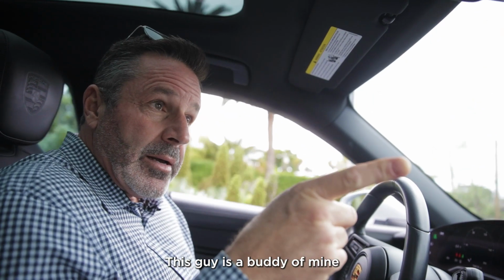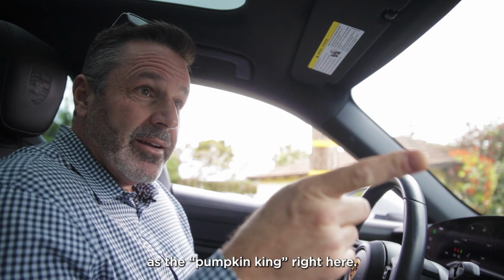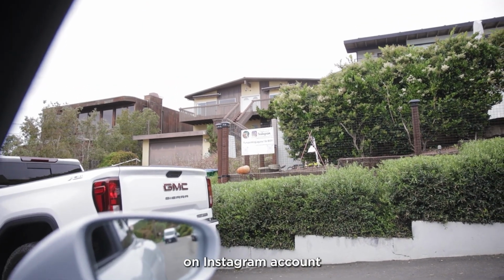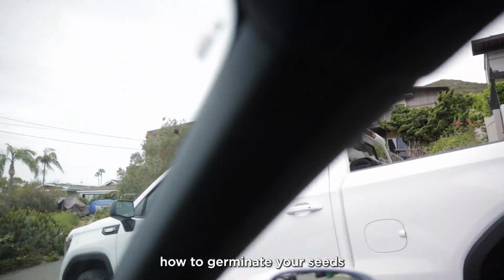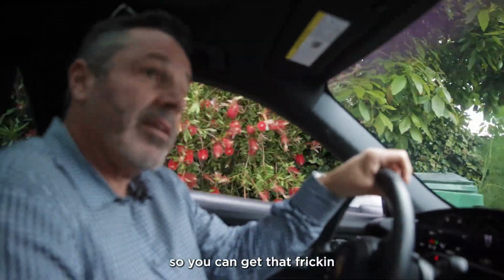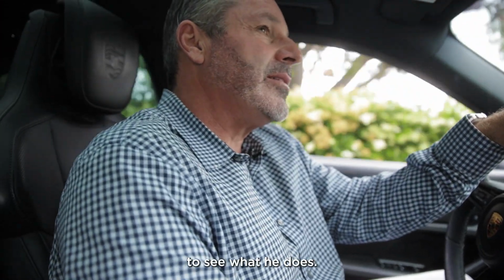This guy's a buddy of mine named Justin. He coins himself as the Pumpkin King right here, right? And that's his little pumpkin patch there. But his whole hope is to get the world's biggest pumpkin. So he's got a full-on Instagram account that he's really working, and he's showing you how to germinate your seeds and make the soil just perfect so you can get that freaking ultimate pumpkin. He's been really building it up this year, so we can't wait for Halloween to see what he does.